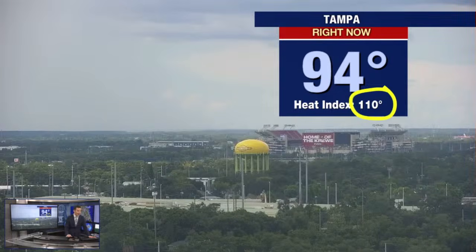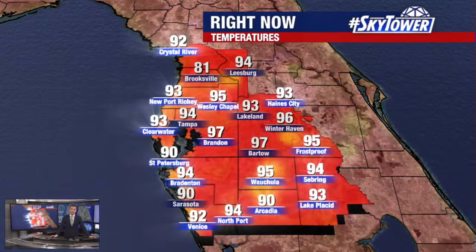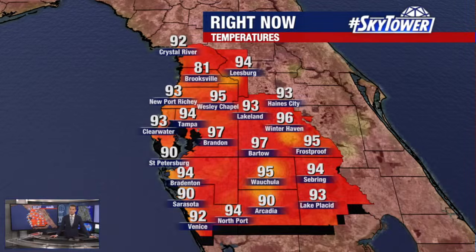Flipping back to how temperatures are lining up in other spots right now, these are current temperatures. So Bartow and Brandon, we just looked at that 97 high. This is how it actually feels as you're listening. Winter Haven at 96, Haines City at 93, Frostproof at 95, and just a whole slew of 90s from Clearwater down to Bradenton and Sarasota. It has been rough.